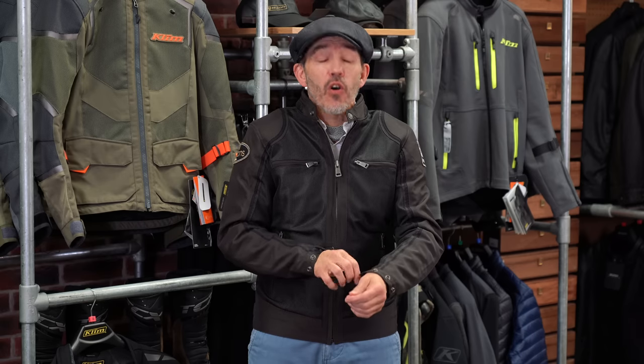Mesh jackets are normally pretty light in weight. You've got no thermal lining, they don't make any pretense to keep you warm. You've got no waterproof qualities, so obviously they're no good in the rain. And the theory is very simple. As you're riding along on a hot day, the cool air can pass through these mesh panels. That cools the body down. By the same token, we've already mentioned the importance of sweating, the body's natural way of cooling itself down. That sweat can escape through these mesh panels. So a jacket like this is very cool to wear in hot conditions.